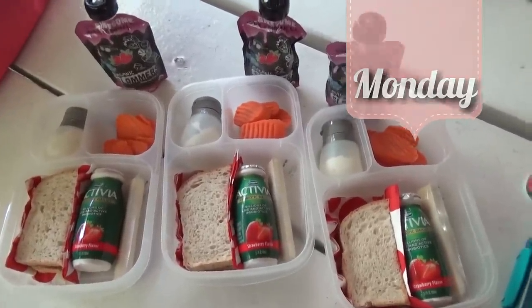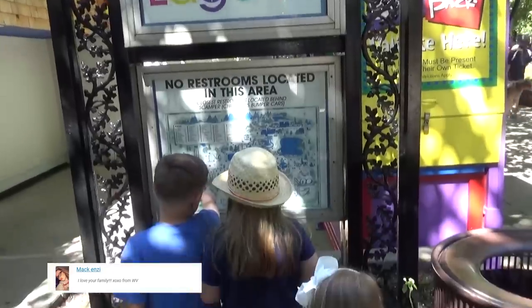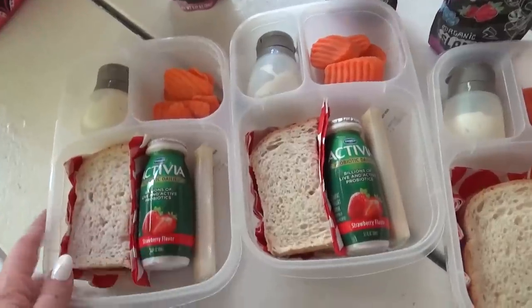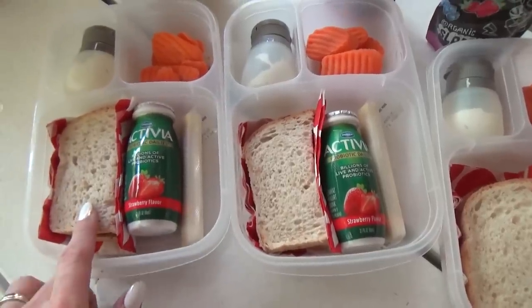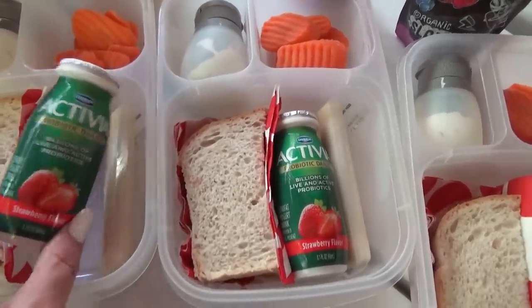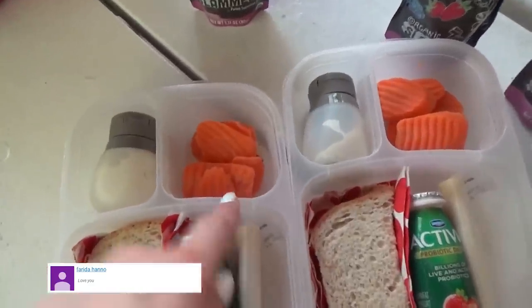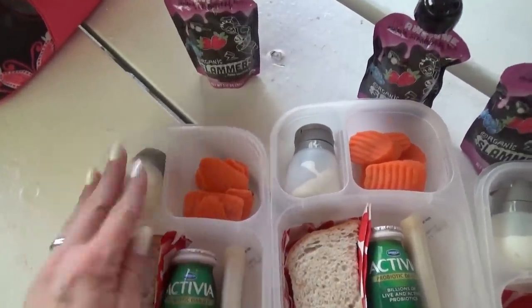Today we're at a theme park. We're at a park called Lagoon in Utah. It's really fun, but I wanted to bring our own lunches to save money. So for today, I'm giving the kids half of a peanut butter and honey sandwich on some sprouted wheat bread, also a drinkable yogurt in the strawberry flavor. They each have a string cheese, some carrot chips, and in this little container, I have some ranch. I know Lily will be happy to see ranch.